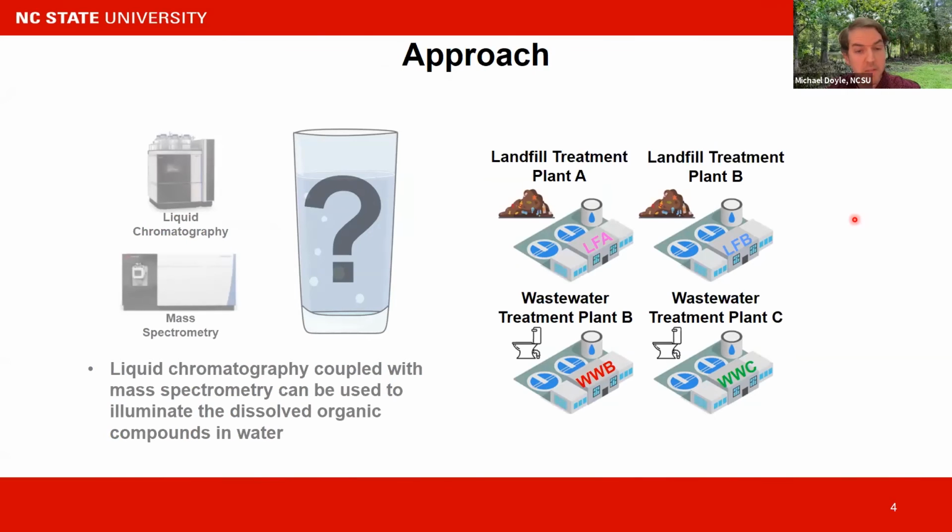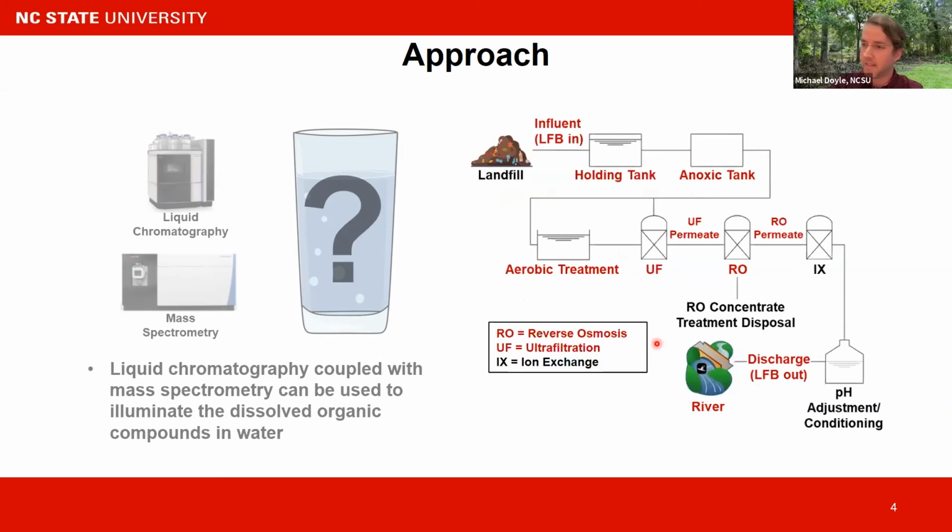2 were landfill leachate treatment facilities, LFA and LFB, and 2 were wastewater treatment facilities, WWB and WWC. We sampled water entering and discharged from the facility, as well as the water in the intermediate processes which are specific to each facility. As an example of those intermediates, here is the treatment layout for LFB. Each of the red labels indicate a location along the treatment chain that we were able to sample.